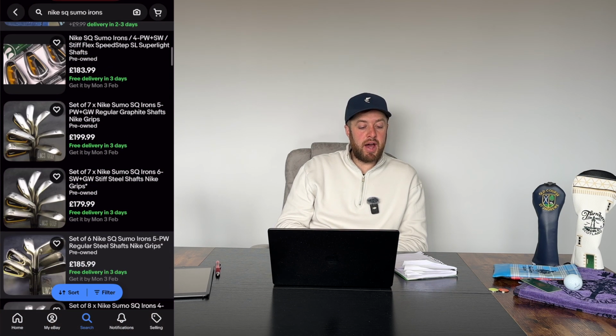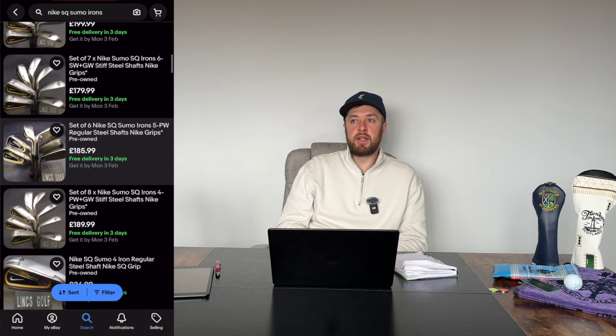But moving on, I think that's the oldest ones in this lineup. But I've tried to put these in some sort of order. Now, I think if you're looking for a full cavity set on a budget, if you find any of these in really good condition, they're definitely worth considering. But in 6th place, I've got the Nike SQ Sumo irons.